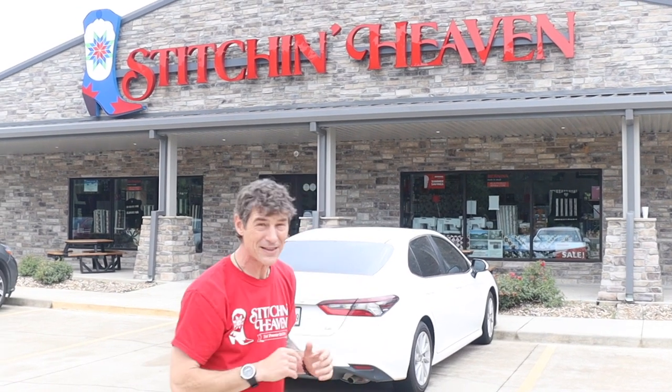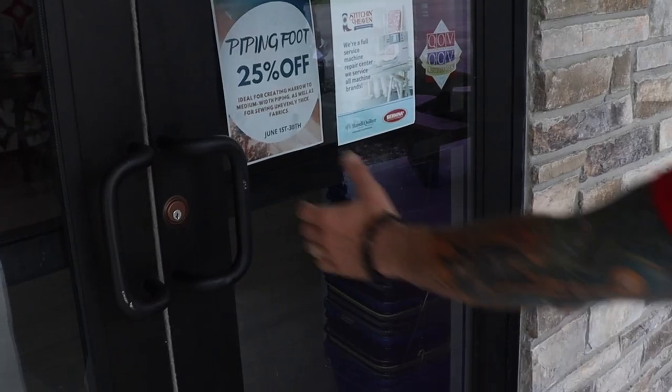It is shop tour time, but this is an extra special edition because I'm in my new home quilt shop, Stitchin Heaven, Quitman, Texas, and there is nothing small about this place. So I'm standing in the middle of the parking lot so you can see the entire sign, but you've got to see this shop. It's incredible. Come inside, meet the rest of the team. This is going to be amazing.